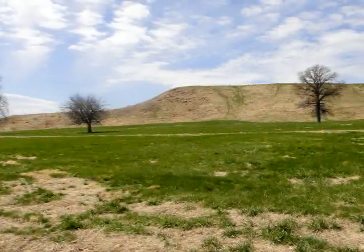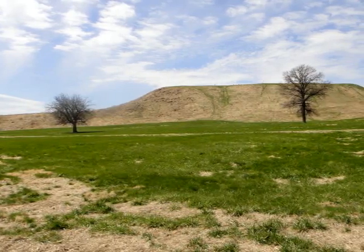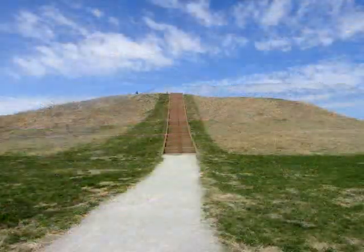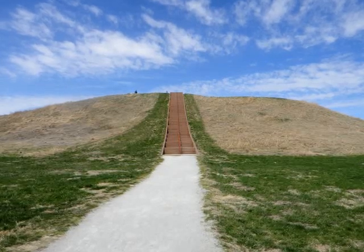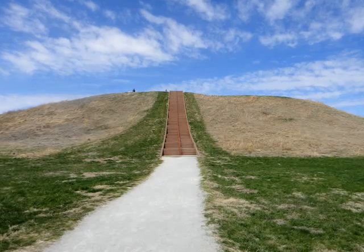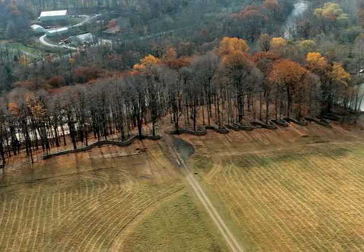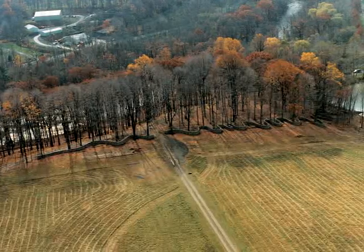The largest was Monk's Mound, which stood 100 feet high at one end of a great plaza. The construction of Monk's Mound was an enormous project that involved moving 814,000 cubic yards of soil. The ancient art of shaping the land continues today.